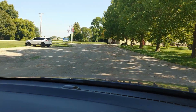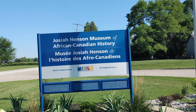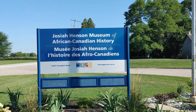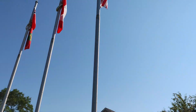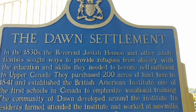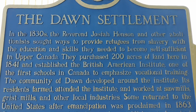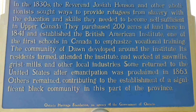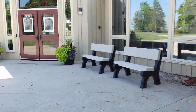Uncle Tom's Cabin. Josiah Henson Museum. It's about African Canadian history, the Underground Railroad, the Dawn Settlements. Enterprise Center.